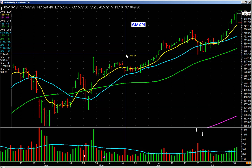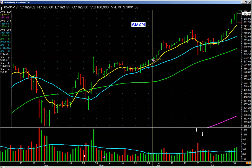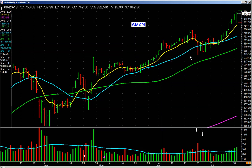So those are my setups. Simple bases. There's one other I like, but it's a little bit more aggressive and fancy.